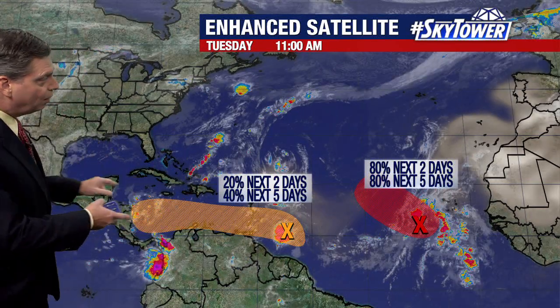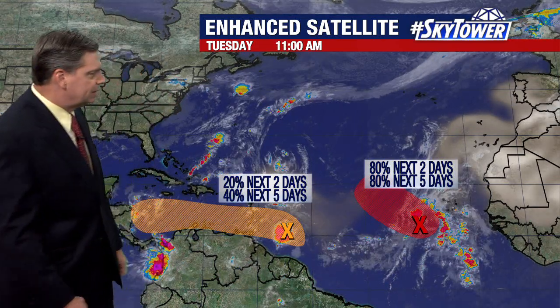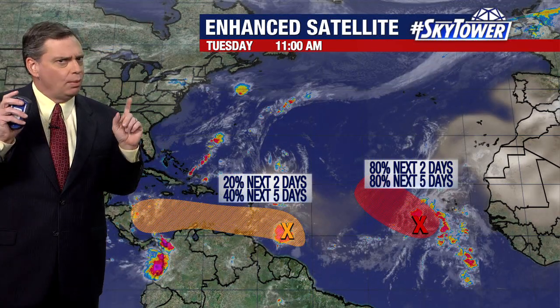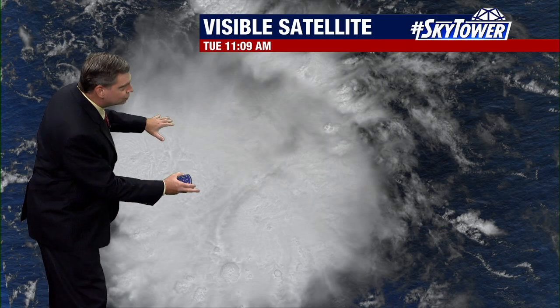Now, we're also watching this other area, which is right now sitting to the east of the Leeward Islands. It is working its way towards the west. And I know you're looking at this and you're saying, hey, wait a second, isn't that where Ian started? And yeah, it's in that same general area, but just because something was in the same general area does not mean the same outcome with it. This is definitely significantly different. And I'll show you why coming up in just a second here.